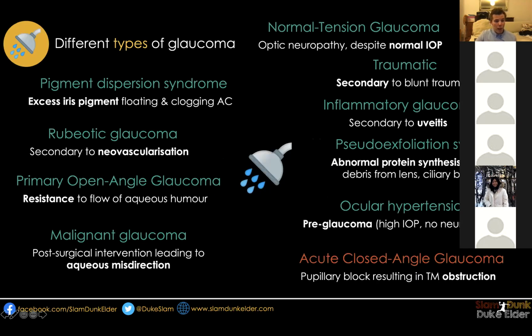There are loads of different types of glaucoma, and we're going to walk you through each one, but as you can see, it's quite an all-encompassing condition. Remember, the two things required to diagnose someone with glaucoma are optic neuropathy and visual field defects. Optic atrophy is a very end stage sign. These are clinical signs that you elicit from a patient.